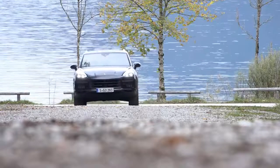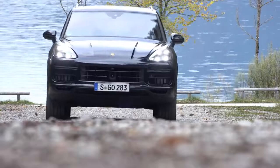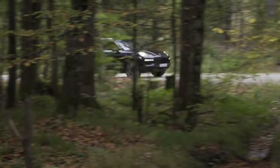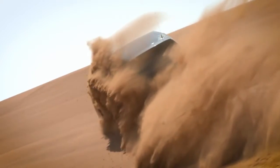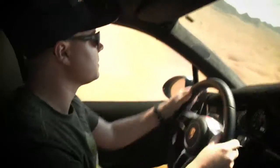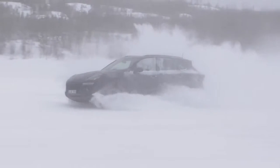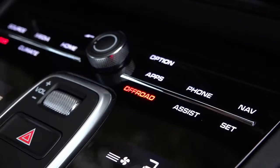The Cayenne cuts a very good figure off-road too. Its all-terrain capabilities have always played a key role during its development. The third-generation Cayenne will be a worthy match for its predecessors in this respect.